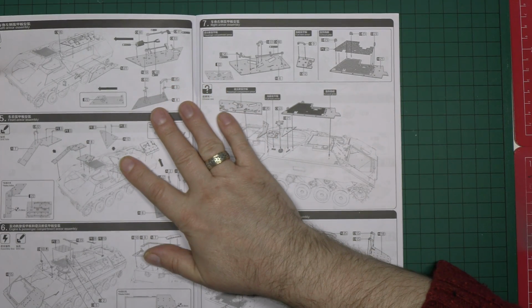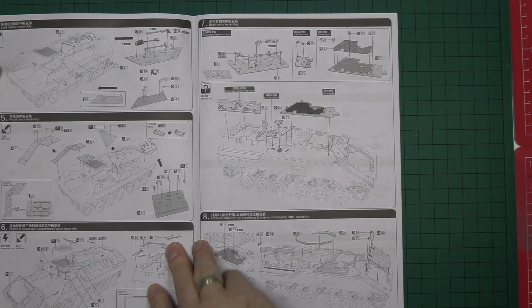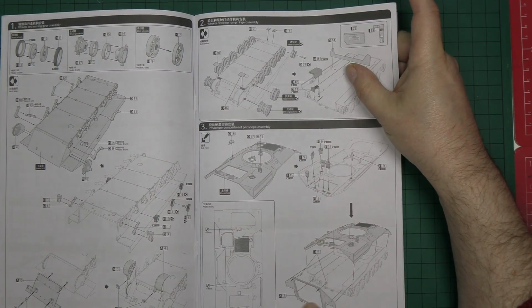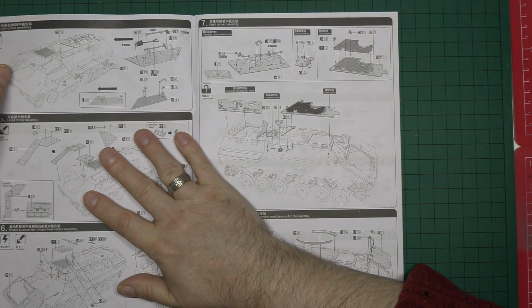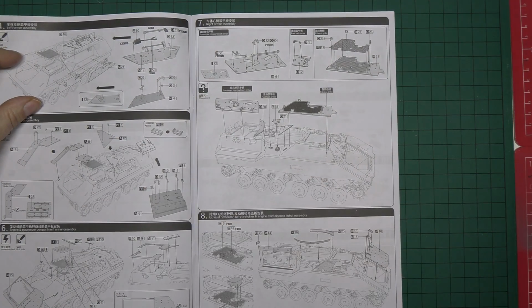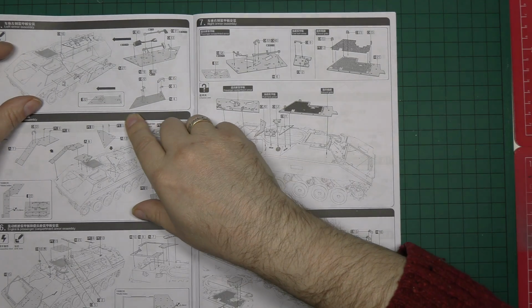Then, right, it looks like we've then installed it. Oh yes, there we are. We are installing it, putting the back panel on. Okay, and then we're starting to populate this with other panels.